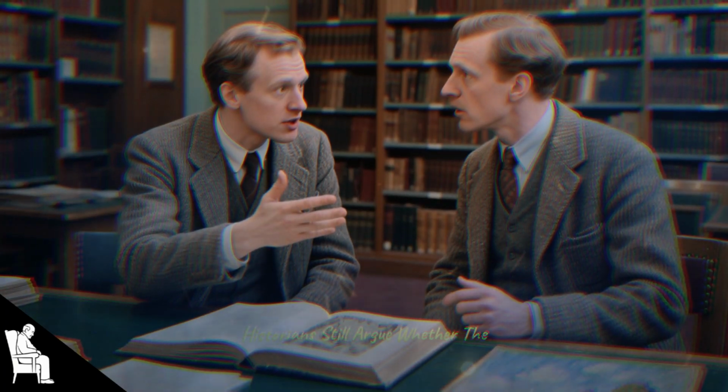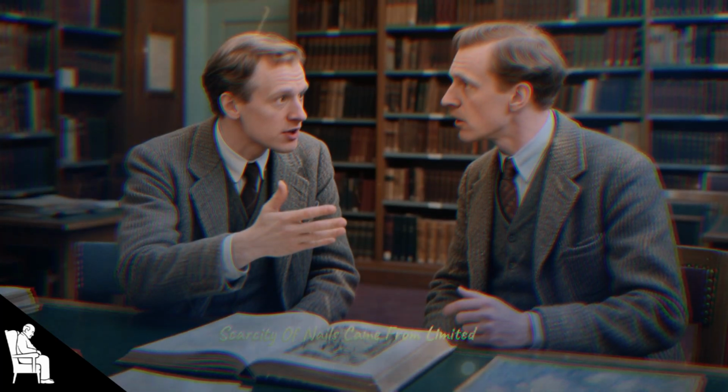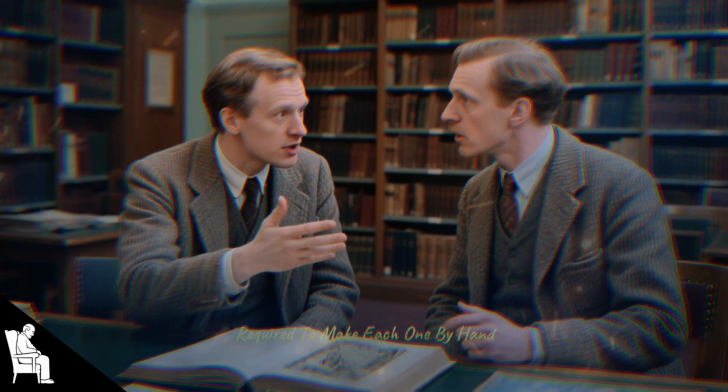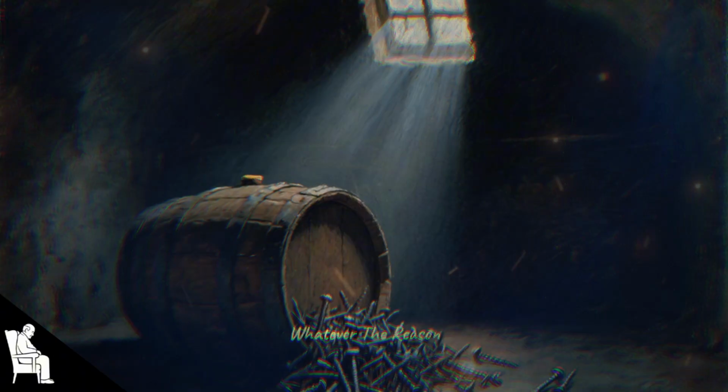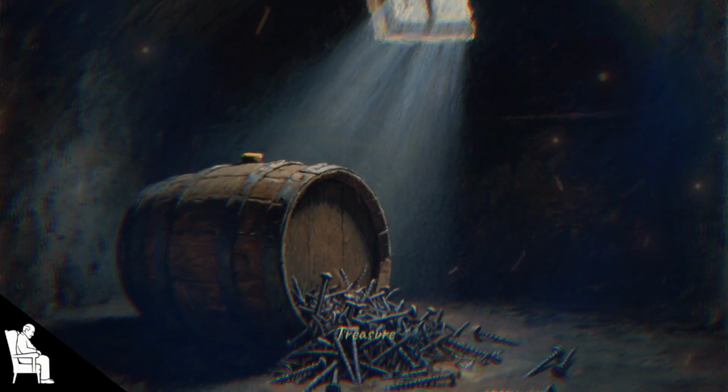Historians still argue whether the scarcity of nails came from limited iron supplies or from the enormous labor required to make each one by hand. Whatever the reason, a barrel of nails was almost like a hidden treasure.